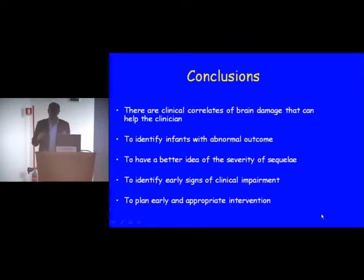And I think we do need to give parents more information. I see parents as a neonatal neurologist, but I'm sure the same question they ask me, you will be asked exactly the same question. You know, is he going to walk? Is this going to be only motor, or is it going to be cognitive?